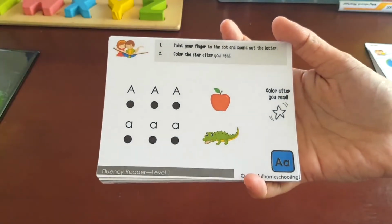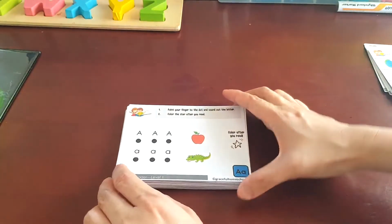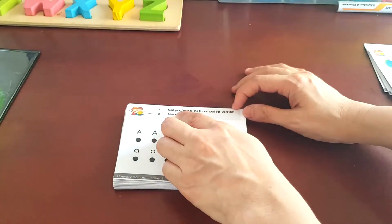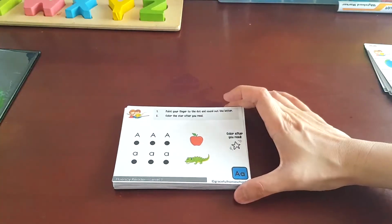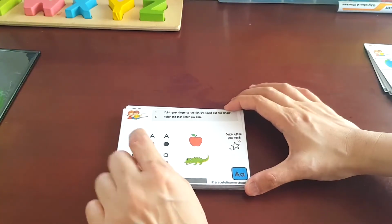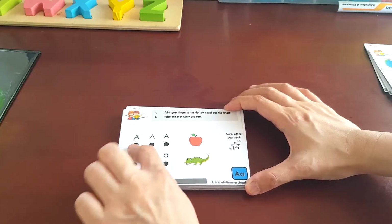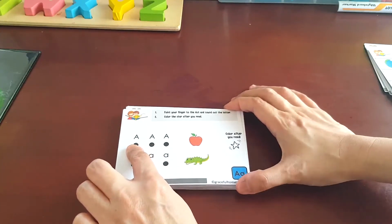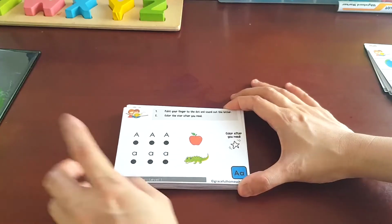Okay, so these are the fluency readers cards. So like for example, this one. You have to point your finger to the dot and sound out the letter. So it's important that the child would put or place or point his finger on the dot before reading the letters or sounding out the letters, because para ma-avoid yung memorization.